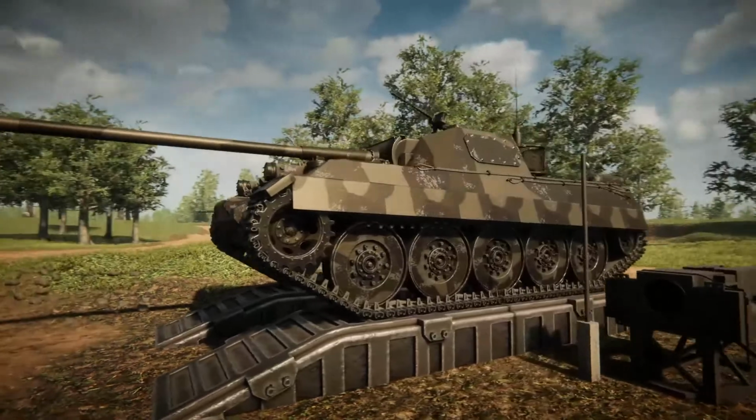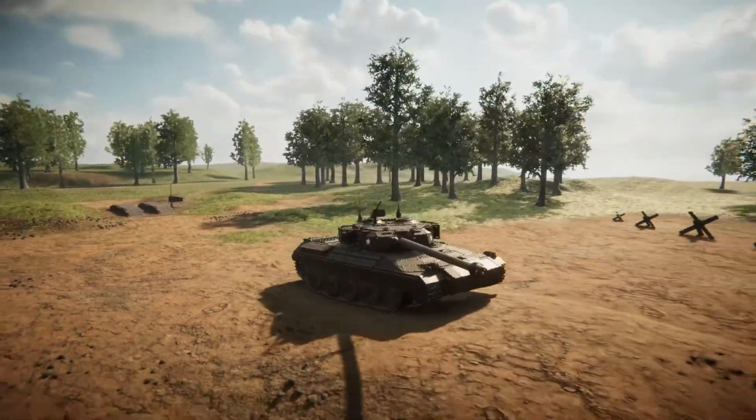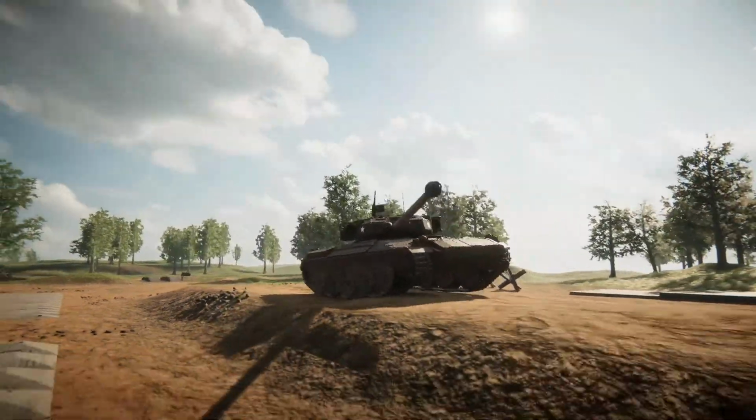Stat-wise, it is a very impressive tank. However, the cosmetics make it very cursed indeed. Next up, we have the Mark 34 tier, created by Magnus.